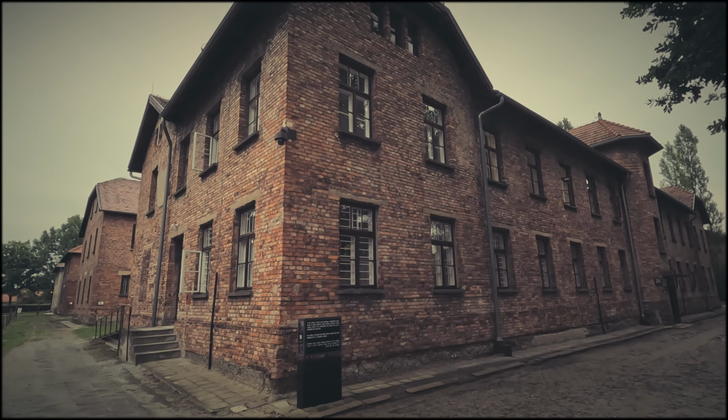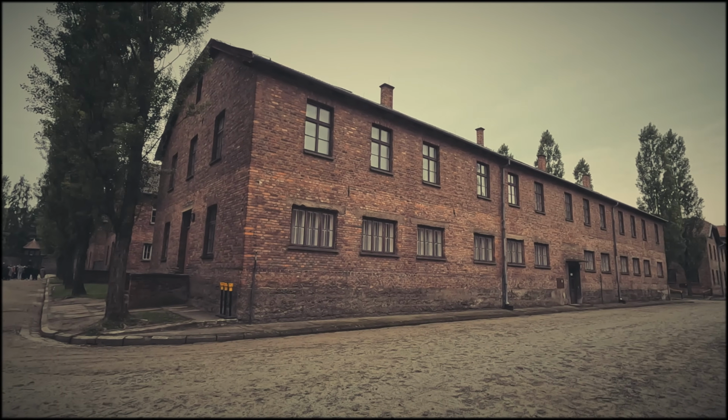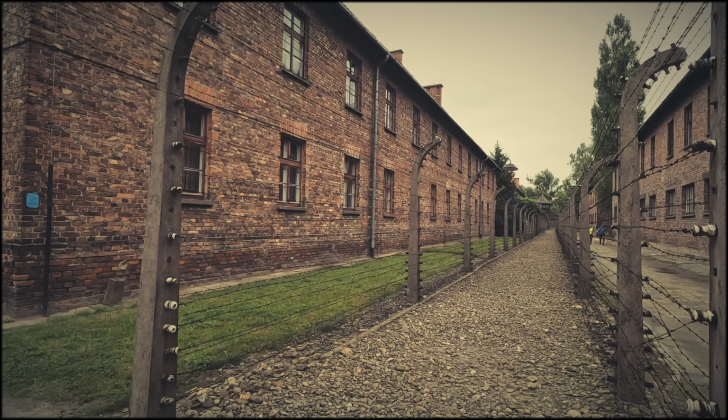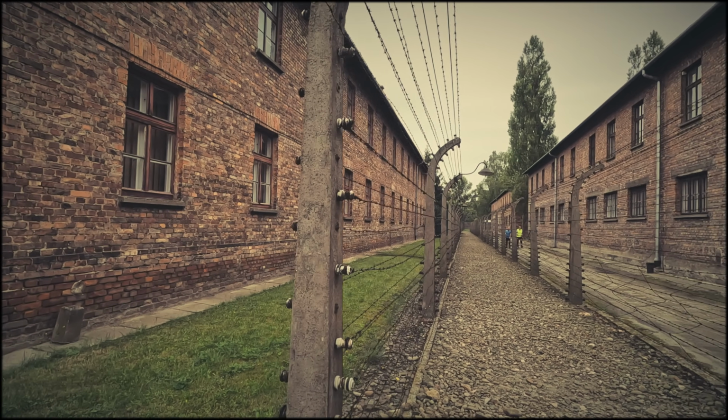Auschwitz was inaugurated on June 14th, 1940, in an area where there were already some old abandoned military barracks. And it was meant to be a concentration camp for about 10,000 people. This was a place where they held prisoners. The people who were kept prisoner here were working in the concentration camp, but also outside in sub-camps.